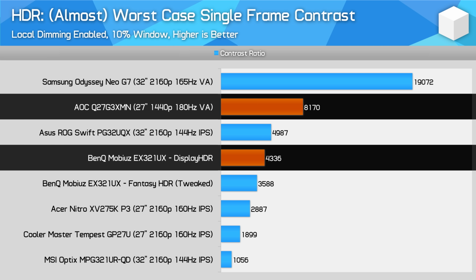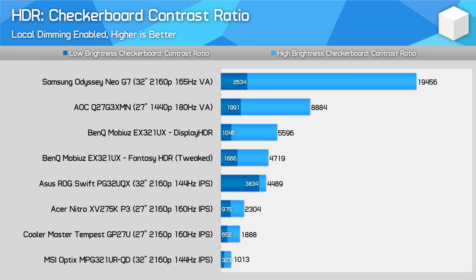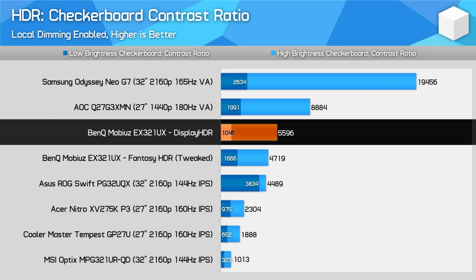However, even 1152 zones with IPS can't outperform 336 zones with VA, like you get with the Q27G3XMN, let alone the Neo G7. Triple the zone count isn't sufficient to match triple the native contrast, showing the continuing importance of native panel performance. The gap between the aforementioned monitors is smaller in checkerboard contrast, but mid-table overall.